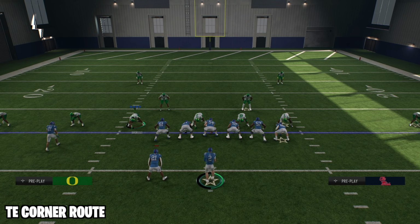Let's try that again. Drop back to pass. Beats it. Catches it. Touchdown. That's simple. Again, we'll run it again. See, he's running a corner route here. Drop back to pass. Looking. Beats it. Makes a great play.